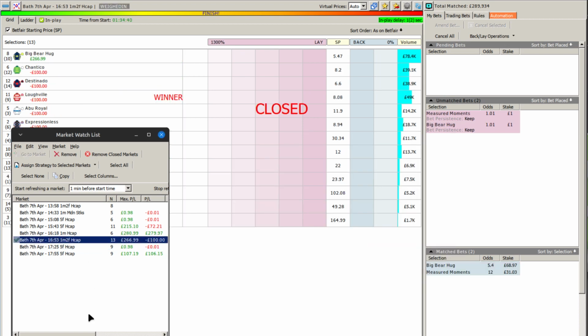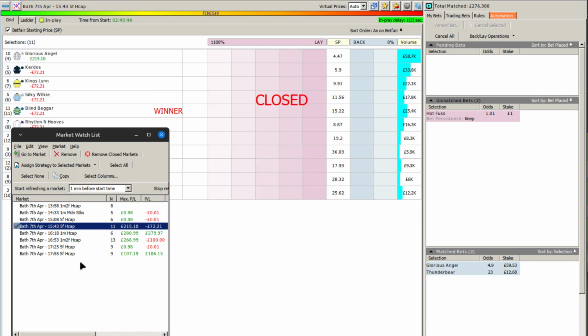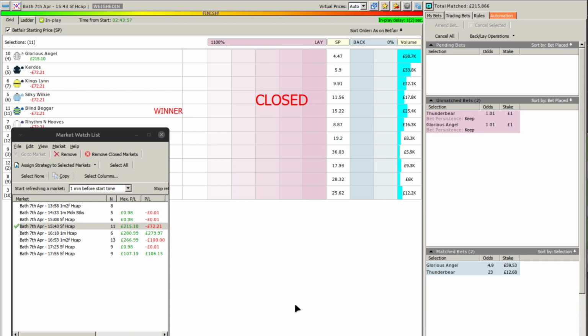That was a loss. Bear Hug was third in that race. We had a nice win in this one with Ice Max coming in, giving us £279. Another loss here. Notice the funny loss, that's because one of the picks was withdrawn after the Dutch was placed. So the liability was reduced to £72.